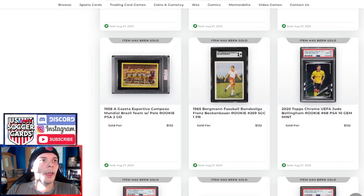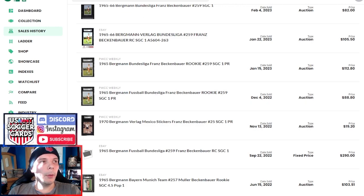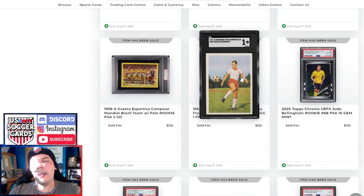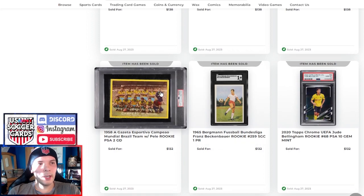This sale, I actually did want to look that up. 132 on this one. Last sale for an SGC one was 90, and then before that 80 and 100, 112, 88. So first big sale, I guess, relatively in a while. Those did come down a lot in basically every grade, but they did go up a lot after the boom sort of happened, because there was the boom and then there was the rush to vintage, then followed by the sort of fall of both in different timelines. So yeah, 132 there. Back's not that great, but it's a 1. So what are you gonna ask for? Here we have the Gazzetta.